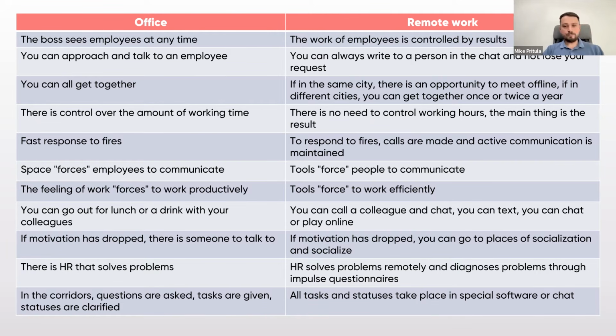Here, for example, is team building. Team building can also be organized with remote employees by arranging various activities. For example, a chat room called a virtual water cooler. Because by analogy, in an office, everyone comes to get water. In chat, it's communication. Communicate via video calls.